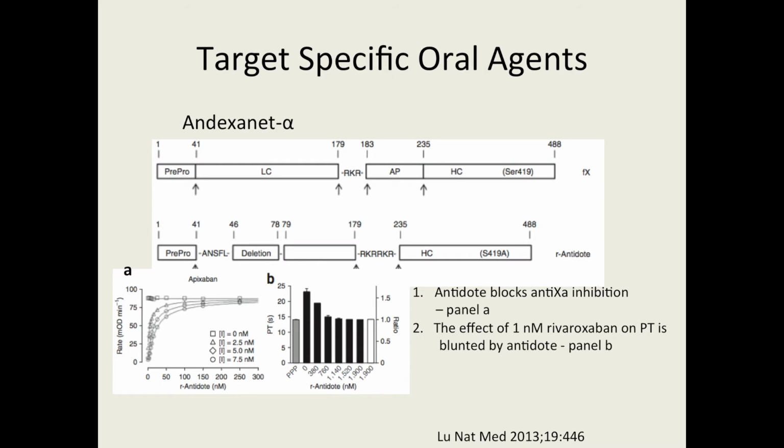And so this is andexanet. And by the way, this is one that I did by Stockton. I'm not trying to push it. What they did is they modified factor 10. They cut out this and they cut out that, so that the active site's not there and it can't bind to the coagulation system and serve as an anticoagulant. It simply serves as a sponge to eliminate a drug effect.